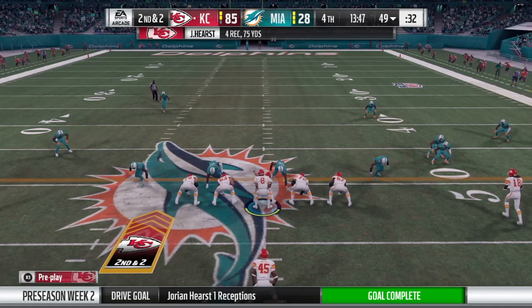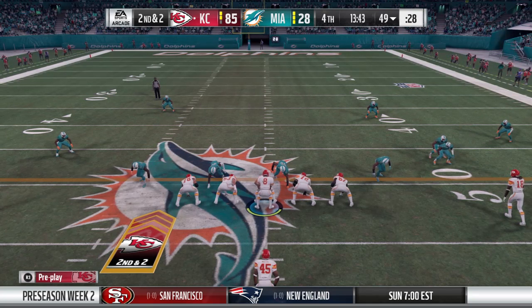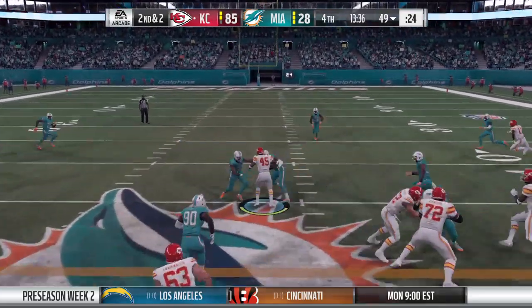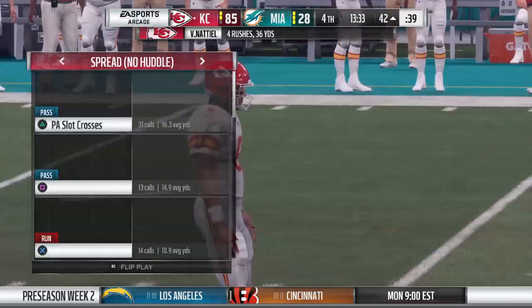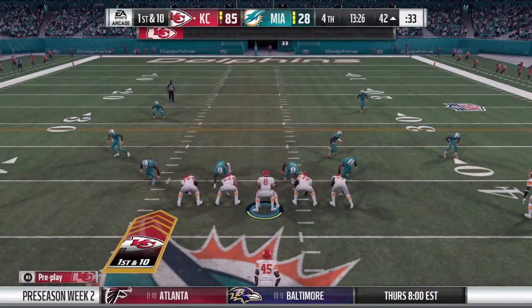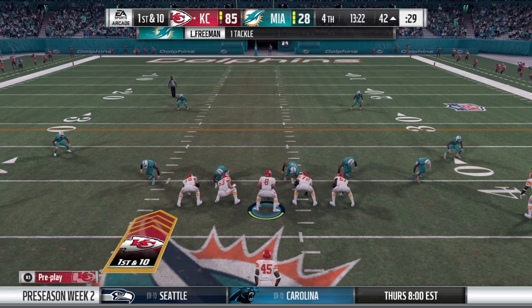All right, here we go. 319. 319. Now a handoff here to his running back. And taking it across midfield and inside the 45. It'll go as a gain of 10 and a Kansas City first down. Now let's go. Blue 90. Blue 90.